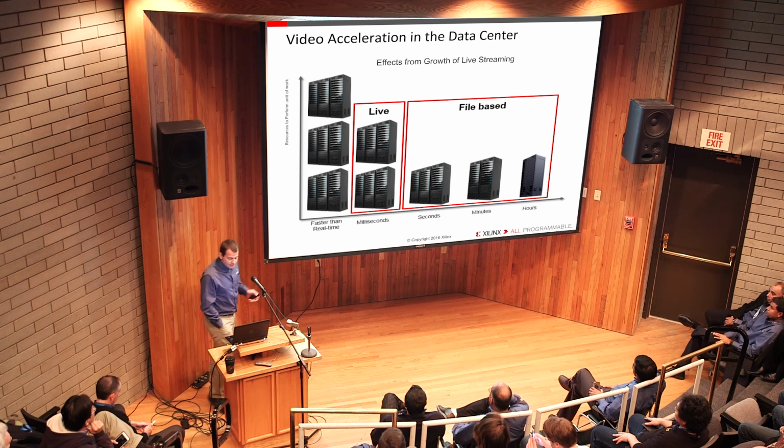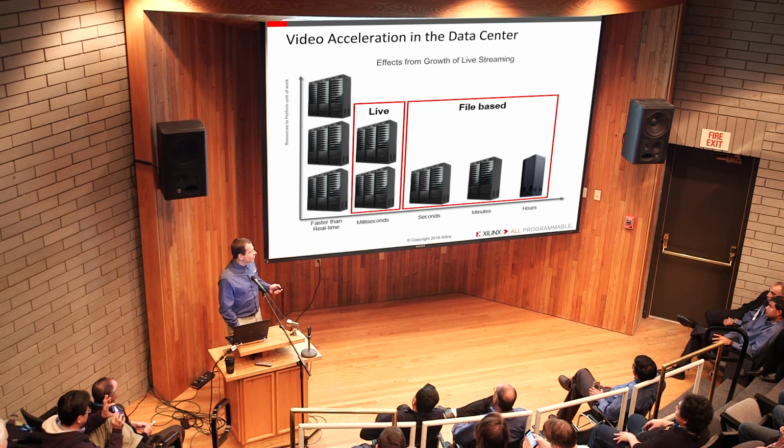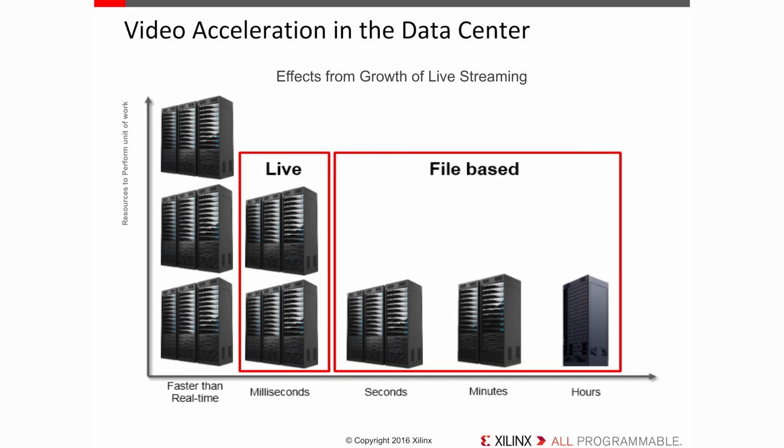With this slide, I try to illustrate how compute can scale in a data center. If you look at video workloads up to about a year or a few years ago, most of the video being streamed through servers was offline. For example, if you stream a movie, the encode part of that streaming can be done offline. So you have no extreme need to stack a bunch of servers to do that in real time; you can even do it in the off hours.